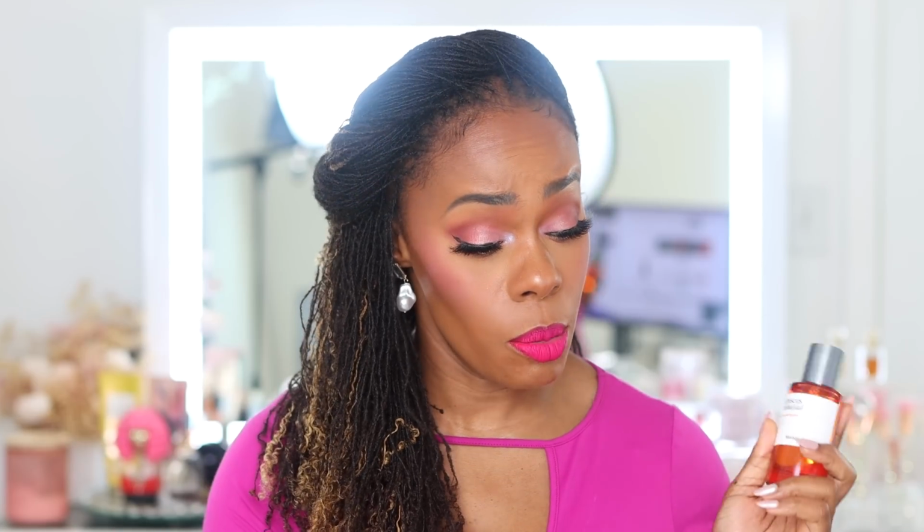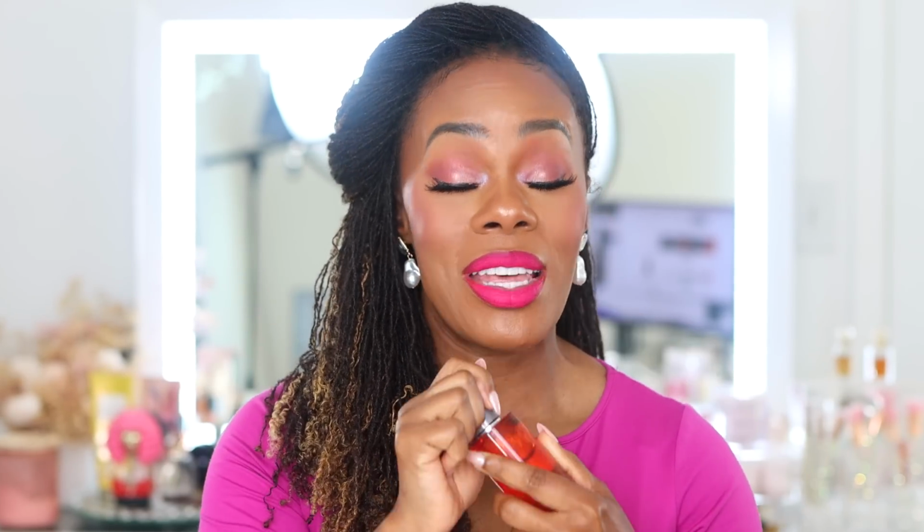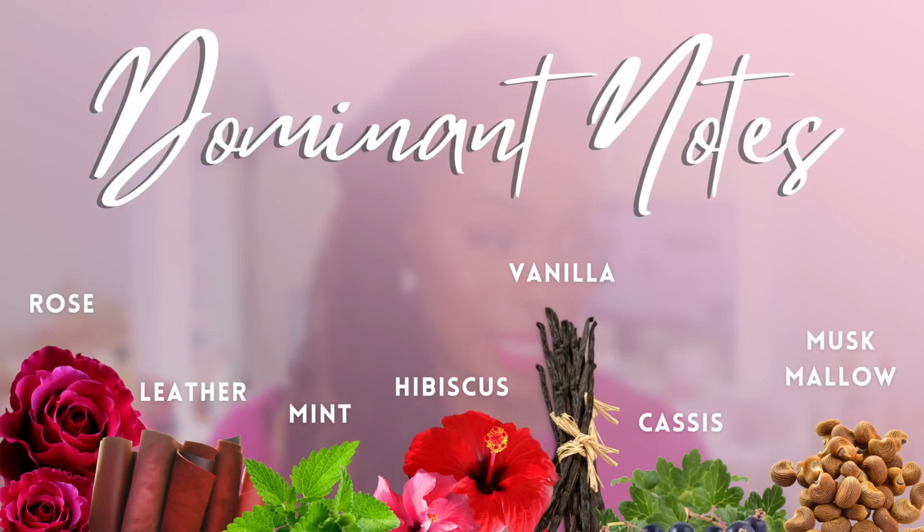So sillage, all right? There's going to be a couple Quentins on this list, but this is so unique and beautiful. And now that I've been able to have a full wear from the bottle, it's just giving me life. This is like a damask rose. It has hibiscus, and you really do get that beautiful hibiscus quality. It has such a gorgeous vanilla component when it starts to warm up on the skin and dry down. It has a mint, cassis, and leather. And all of that mixing together is why I was afraid to even try this.